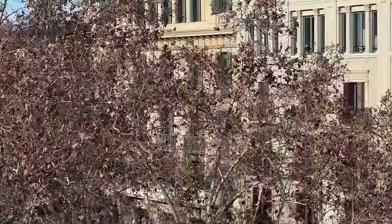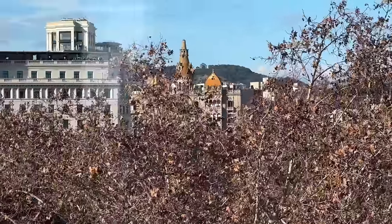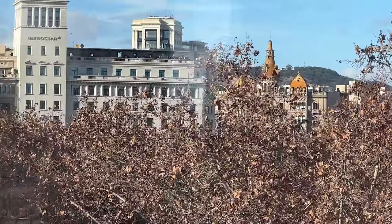I'm actually in Barcelona at the moment for work. Let me show you guys my view, it is so pretty. It's so pretty, isn't it? I feel very lucky to be here. It's a nice cool change from Sydney. It's been so hot and humid.